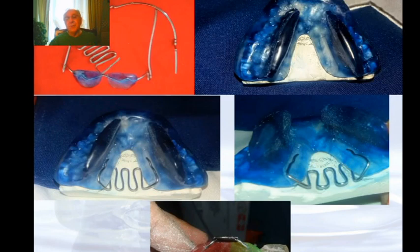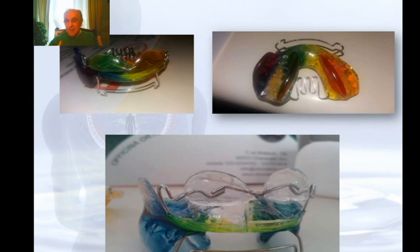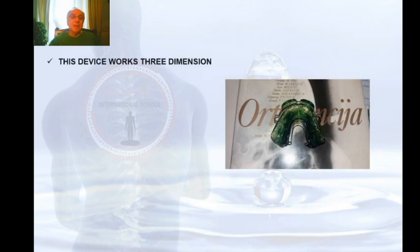The lip bumpers, the body acrylic, all of this. As you see, each part of the device has an action on a particular dysfunction and in a particular patient. That is the goal of this device. And the device works in 3 dimensions: vertical, transversal, and sagittal. That's very important. One device working, stimulating, and guiding the growth in 3 dimensions.